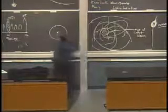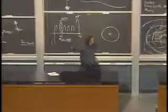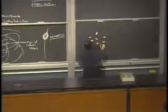Let me get back to the galaxies at this point. Because there are lots of things we don't really understand. Maybe I'll move over here. I mentioned the galactic clusters. Here's a galaxy. We saw Virgo. Here's a galaxy. Here's a galaxy. Here's a galaxy. Here's a galaxy. There are all these galaxies.